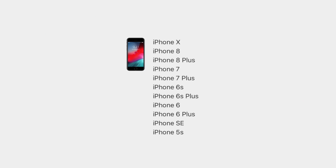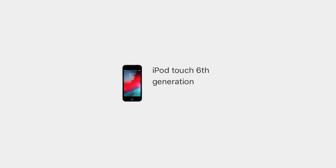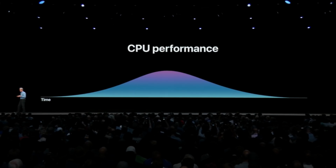So iOS 12 is compatible with these devices, from the iPhone 5s to the iPhone 10, and yes, that's including the iPhone SE. And on the iPad, users that have an iPad mini 2 or above will also be able to upgrade, and also the iPod 7th generation. So if you have a pretty old device such as the iPad mini 2 or the iPhone 5s, with iOS 12 it will feel like a new phone. And that is because Apple has seriously been focusing on performance. Apple said yesterday that your device could feel up to 2 times faster.